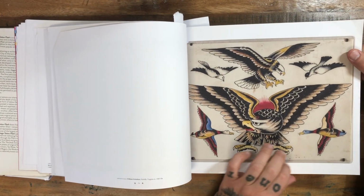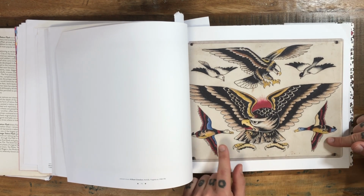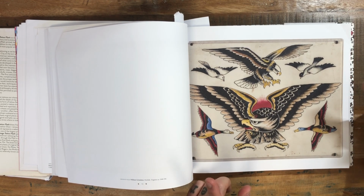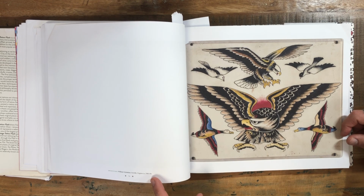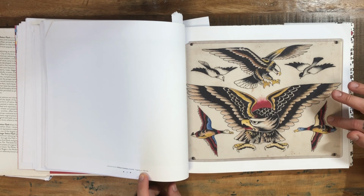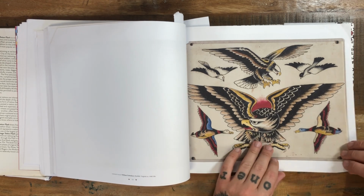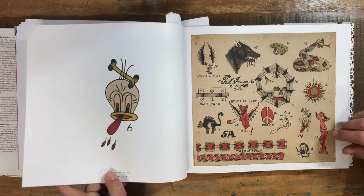William Grimshaw. I love the addition of the ducks. Just something you don't see as much, but this person's in North Fork, Virginia, which I know has a lot of hunting, so of course you're going to get a lot of hunters who say, I want a duck that I'm hunting or something like that. So of course you're going to start putting that in your flash.